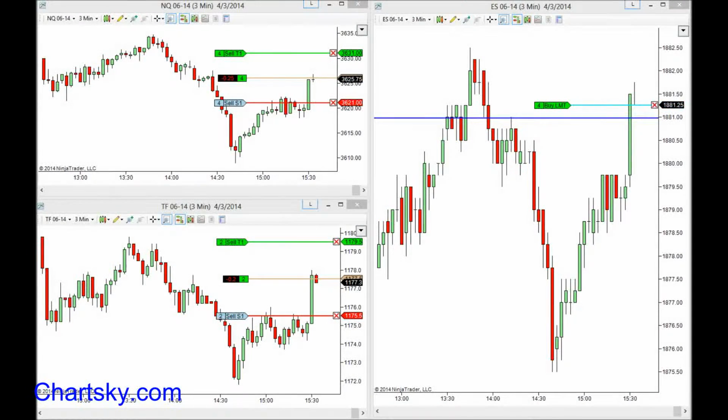We're in the Russell and the Nasdaq, waiting on the S&P to come back to that SR level. We'll be in there too. 20 ticks for the Russell, 20 ticks for the Nasdaq, 2 points or 8 ticks for the S&P.